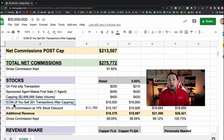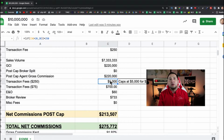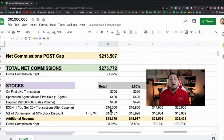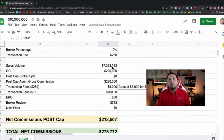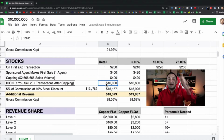Now, remember that ICON program that I was telling you about whenever you go on to become an ICON agent? So hitting that $5,000 transaction fee, which is basically 20 more transactions after you cap. If you become an ICON agent, which in this event you did because you hit that milestone and you had over 20 transactions, when you become an ICON agent there, the entire $16,000 is eligible to come back to you in the form of stock. Now there are some requirements for that, and I will link a video on what those are.